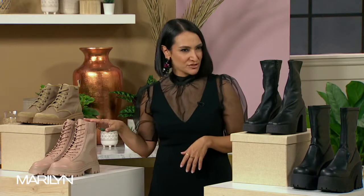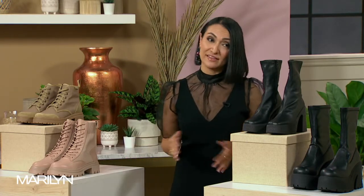Okay, the next one, which really interests me. I've had my eye on these kind of boots for a little bit. The lace-up combat boot. Yes. So they, Marilyn, look comfortable. They are comfortable. And I think combat boots are now a staple in our fall wardrobes. I think they're here to stay.